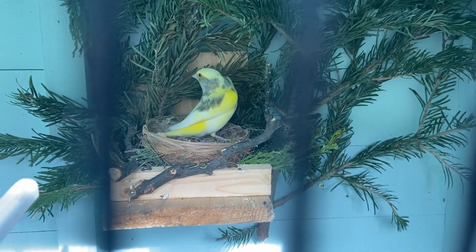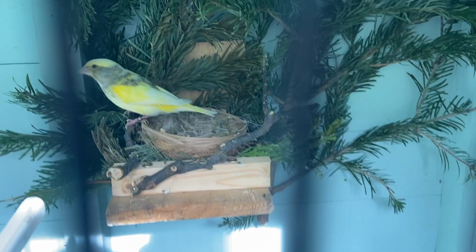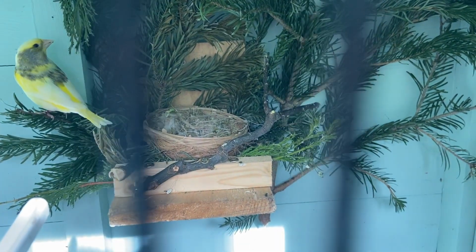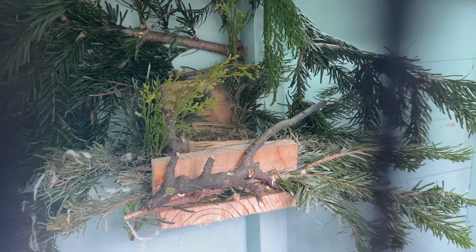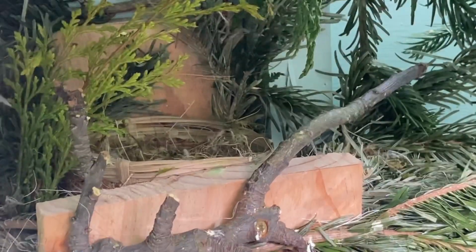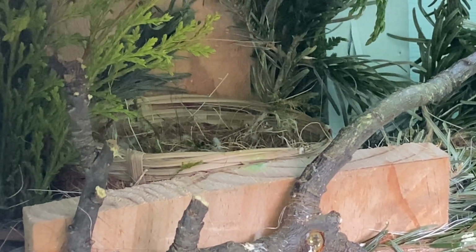We also have the natives now, so we have a pair of green finches we looked at earlier. They've began building, and they will probably lay very soon. And then we have the next pair. So we have both pairs which are in the other shed, both built up now.